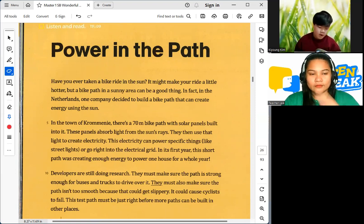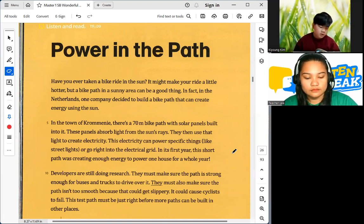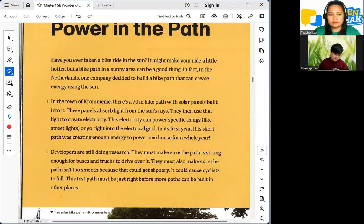Have you ever taken a bike ride in the sun? It might make your bike a little hotter, but a bike path in a sunny area can be a good thing. In fact, in the Netherlands, one company decided to build a bike path that can create energy using the sun. In the town of Krommenie, there's a 70 meter bike path with solar panels built into it. The panels absorb light from the sun's rays. They then use that light to create electricity. The electricity can power specific things, like street lights, or go right into the electrical grid.